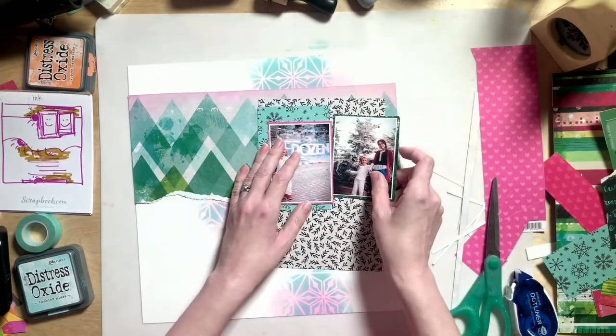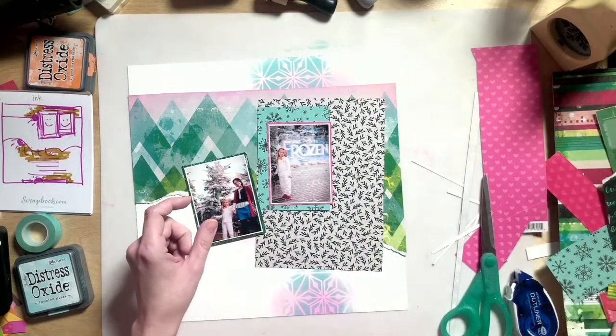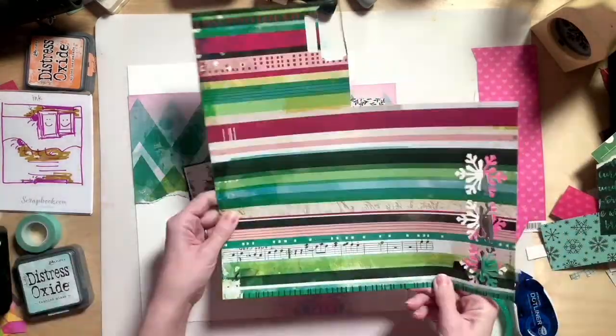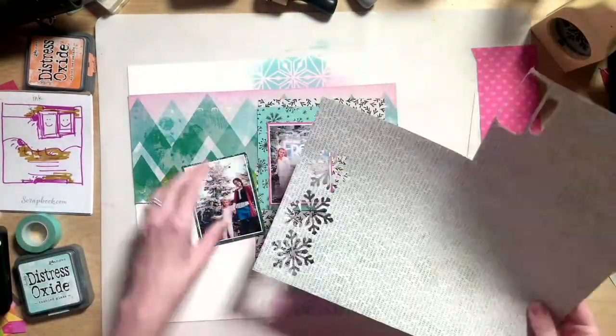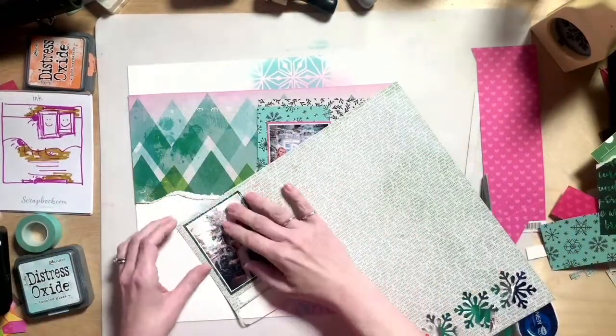Joy. Okay. What else can I put behind this one? I think this brings in the red a bit too much. Oh, it's got a B-side, though. That could work. Here? Yes.